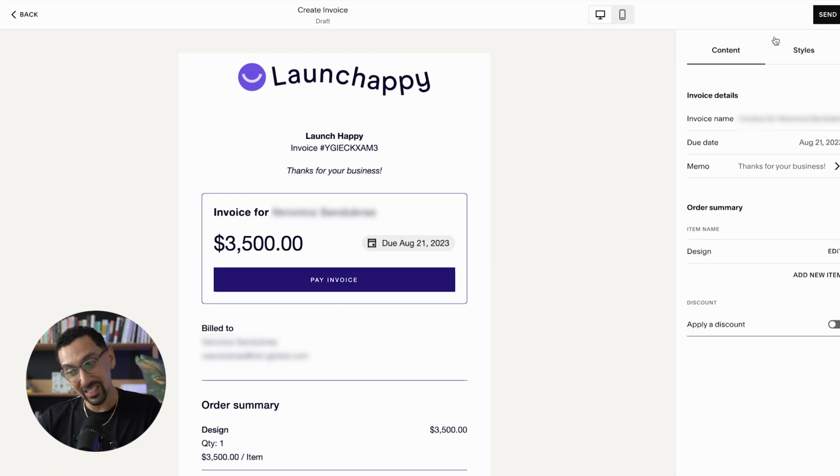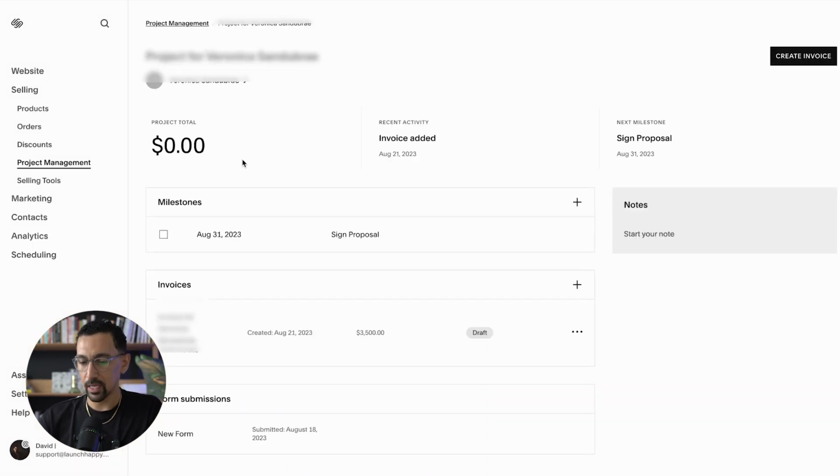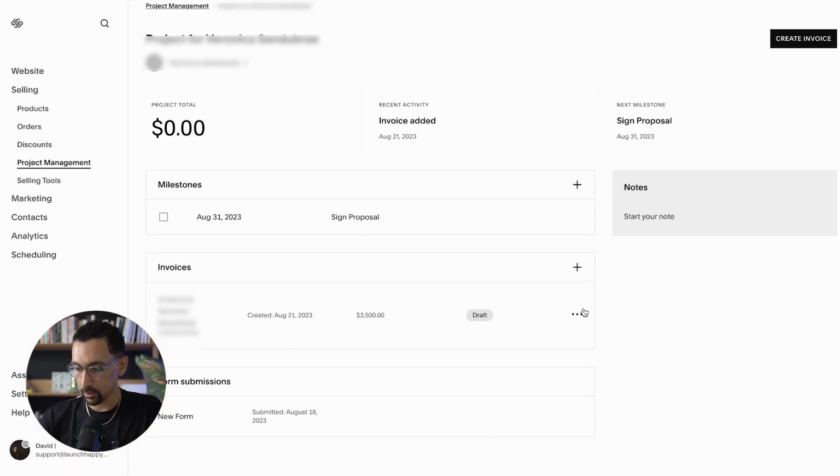Now, I don't want to hit send, and I would love to actually have a link that I could copy and send to them versus just an email. But in this case, this is kind of where we're starting. What do I do here? Edit, delete, that's it. Okay, so there's no other options.